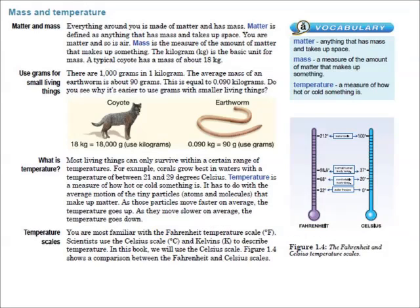Mass and temperature. Everything around you is made of matter and has mass. Matter is defined as anything that has mass and takes up space. You are matter, and so is air. Mass is the measure of the amount of matter that makes up something. The kilogram, kg, is the basic unit for mass.